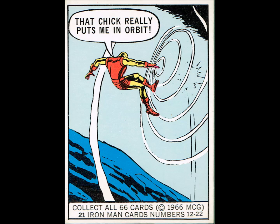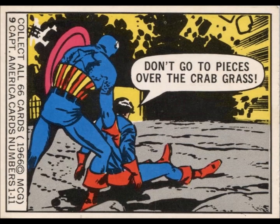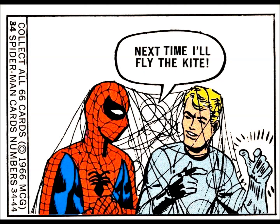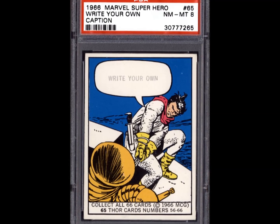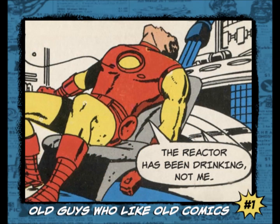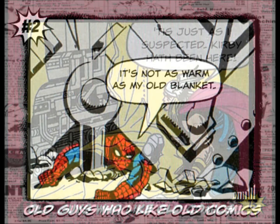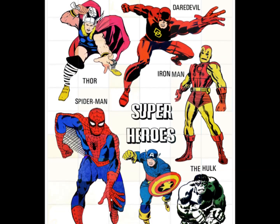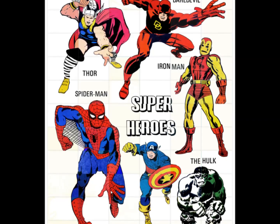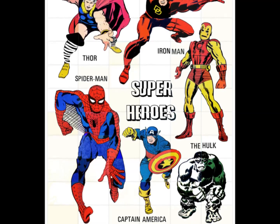Instead of replicating the text from the reprinted comic panels, Donruss opted for a more humorous approach to the subject. That is, when they could come up with a joke themselves. A few of the cards feature the suggestion, "Write your own," which some might feel is a cheat, but I took as a welcome invitation. When you've collected all of the cards, the images on the reverse sides become a poster of the featured heroes. Looks like Cap borrowed Cyclops' gloves and boots.